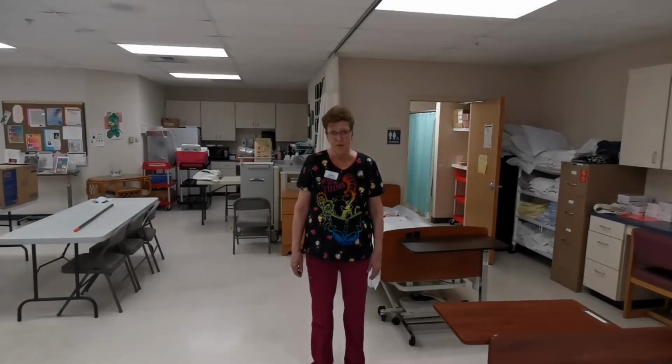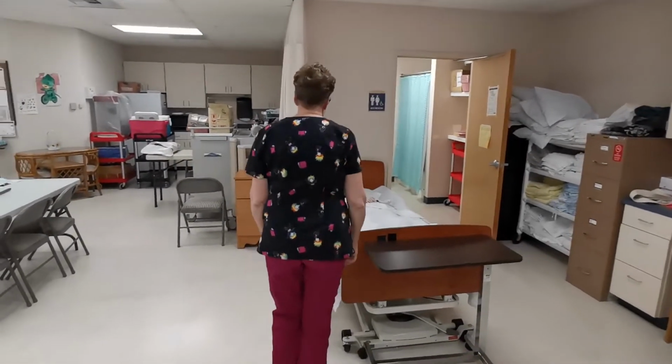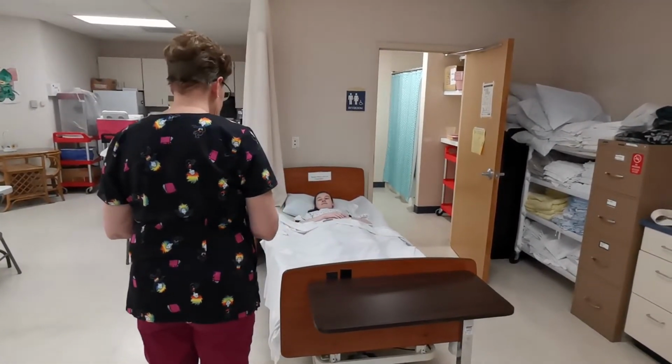This skill will be counts and records respirations. Good morning, Sedona. My name's Diane. I'm going to count your respirations today.